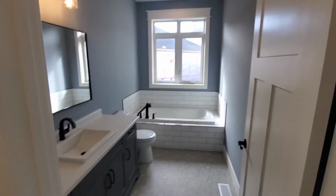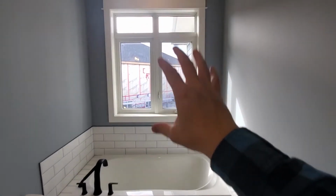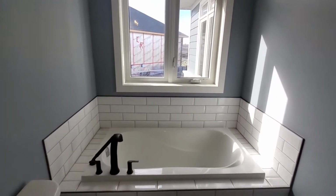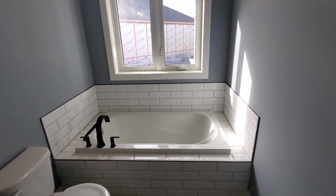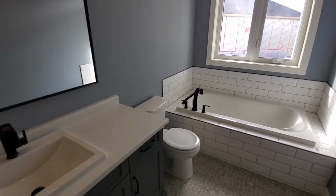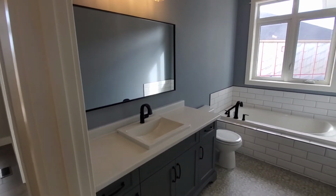So then we come around here. This brings us into the main bathroom. So we've got a drop-in soaker tub here in the main bathroom with a good big window to let some nice natural light in there. Fixture here is a black fixture. It's also got a hand shower on that side there, so you can sort of function a little bit more like a shower as well, and wash your hair and whatnot there. And then the vanity, we've got a nice mirror hung there, black again with the fixture there to sort of match.